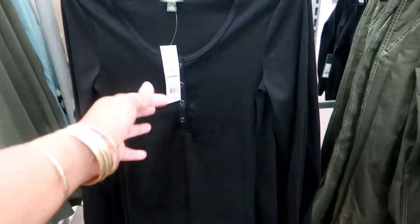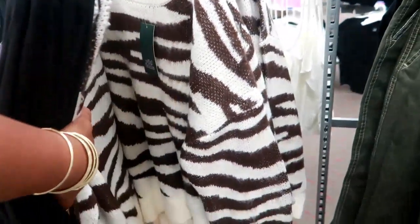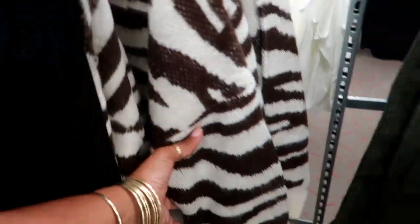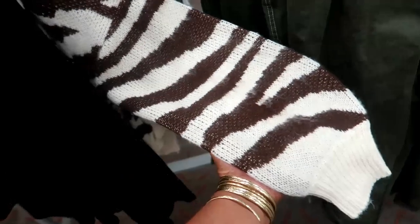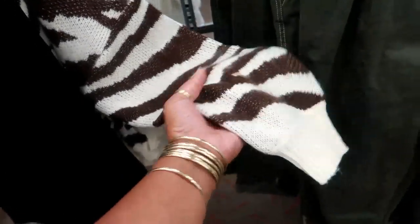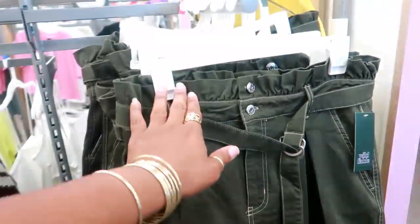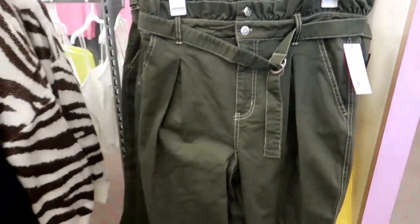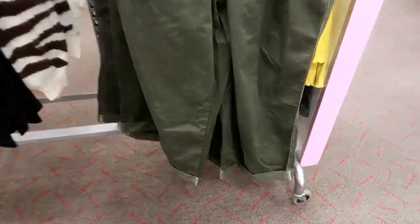Little plain tops for $12. Cute little sweater. Look at that. I like that. That's $26. The arms are different though. They kind of have that bubble like right here. And then you got these right here with the, look like a paper bag at the top, $28. And then they're cuffed at the bottom.